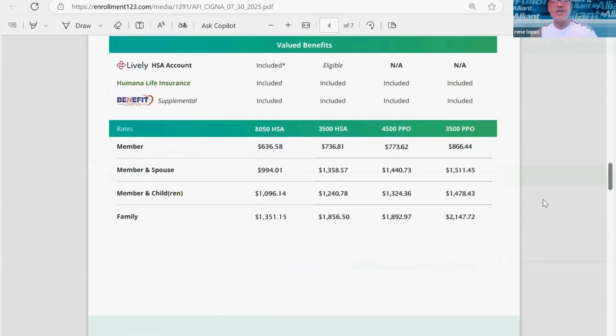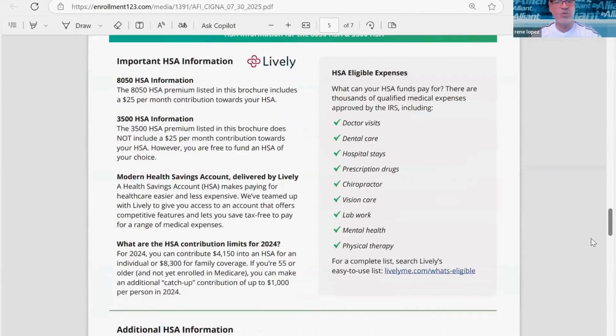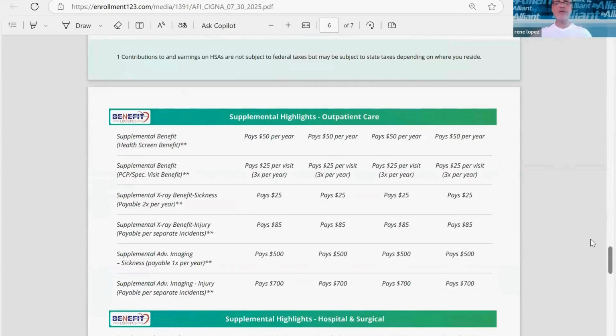These basically are your rates for everybody. So you don't have to quote and go into a quoting tool and put a zip code. You're able to see all of the rates. Now, here where it says supplemental, remember I told you, besides the plan, everybody gets $20,000 of life insurance through Humana. That's all included in the premium. They're also, this is the HSA Lively information, which you can Google and look. Look at the bottom. Now comes the supplement.